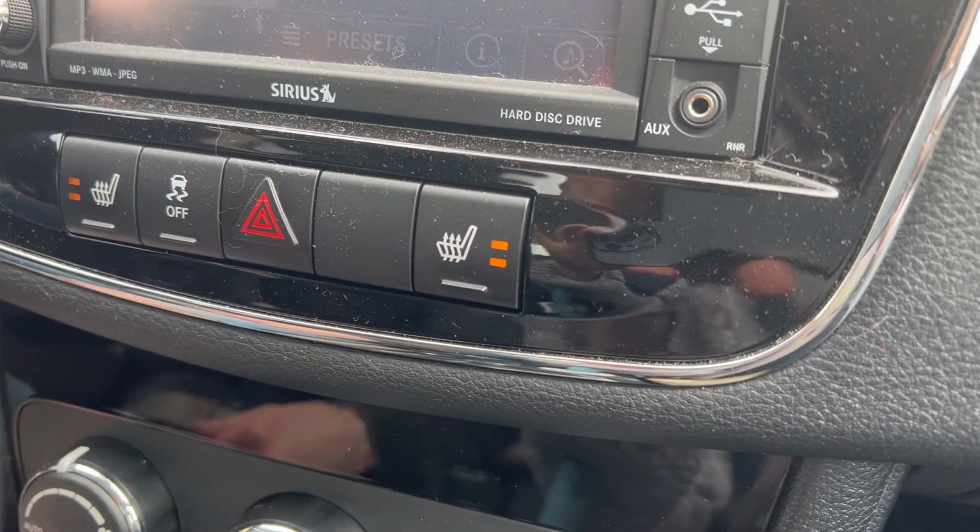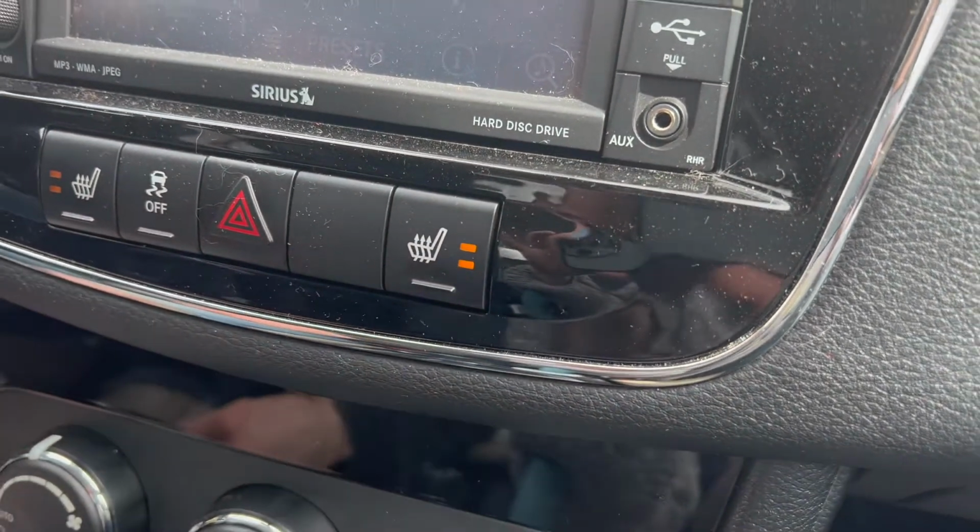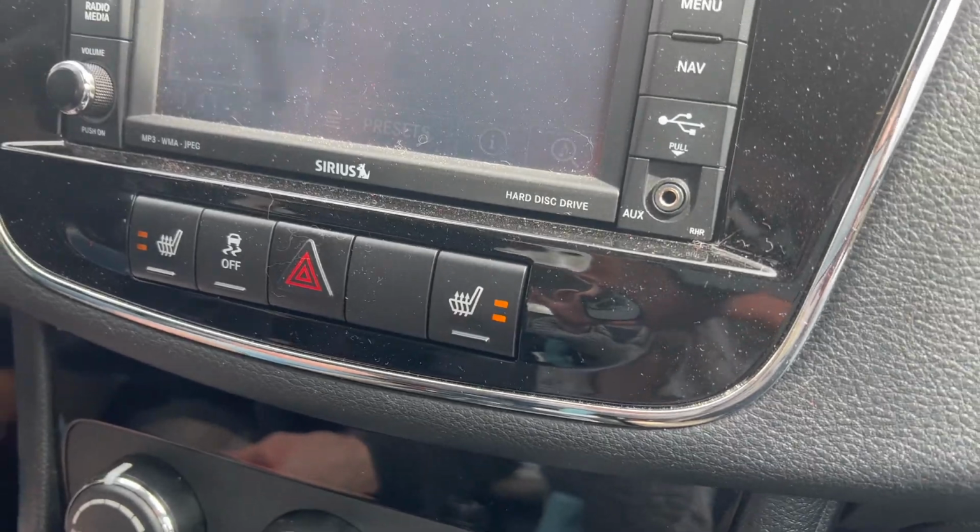Okay, I gotta put a jacket on because it's freezing. My car needs a dust, but the heated seats are on because it's freezing. It's like 40 something.